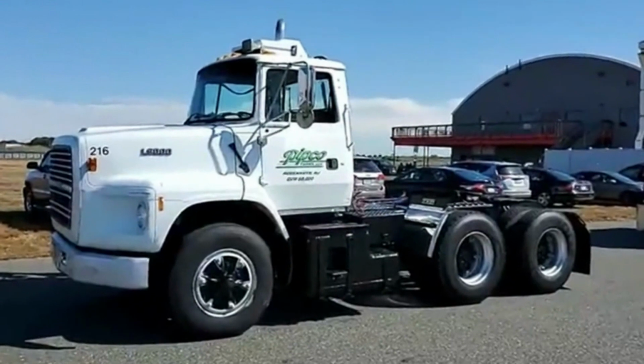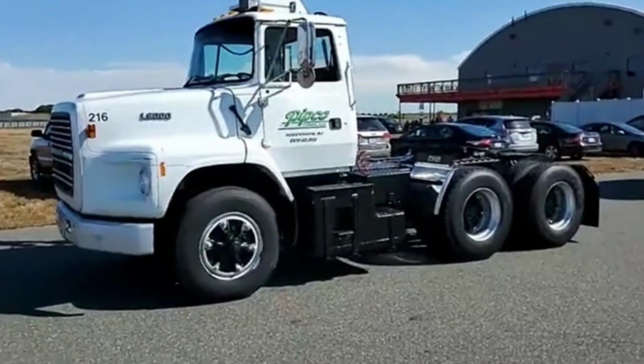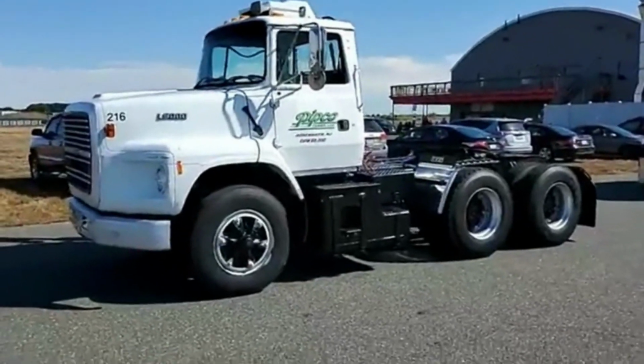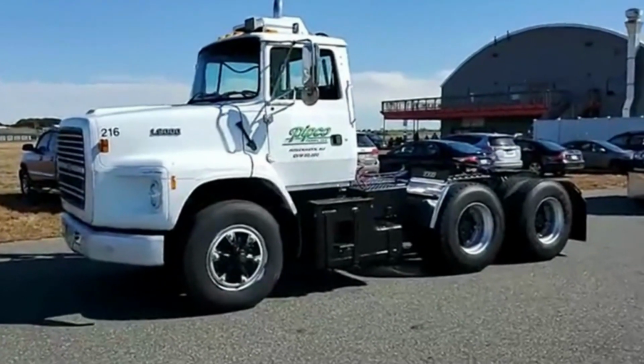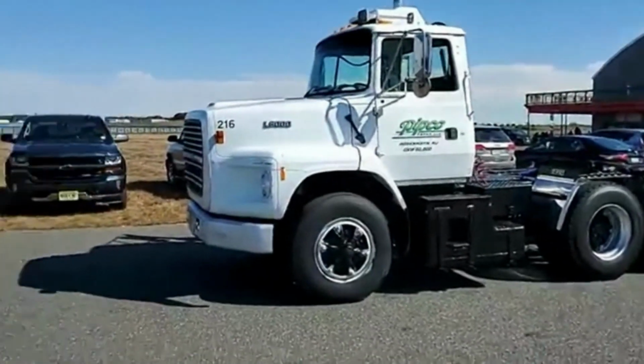This is not my truck. It belongs to Pipco Farms owner Sam Pipco. He does know that I'm racing on this racetrack.